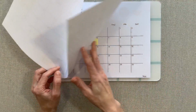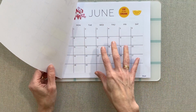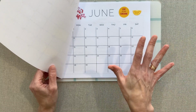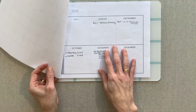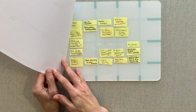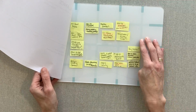Even though I only have till June on this clipboard, I have sticky notes in November and December on my YouTube calendar already because those are super busy months and I've already booked in videos for then. This is a free printout from the content planner where I just write in some launches just by month to keep me on track. And then these are just ideas, and I keep extra plain sticky notes. I've used them all up back here to stick on the months.